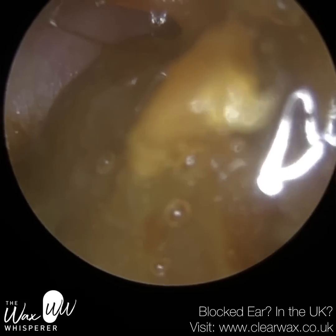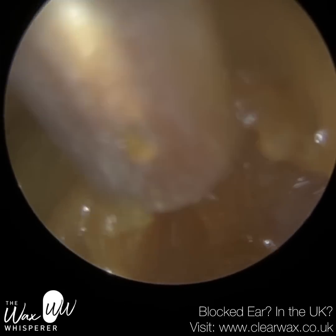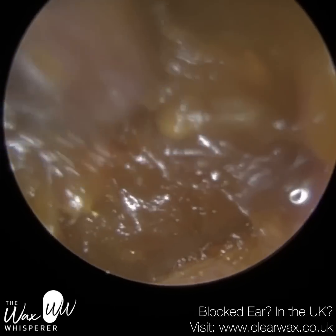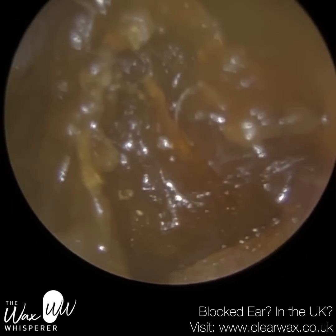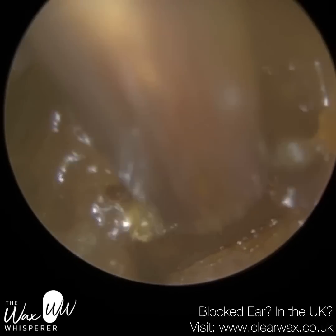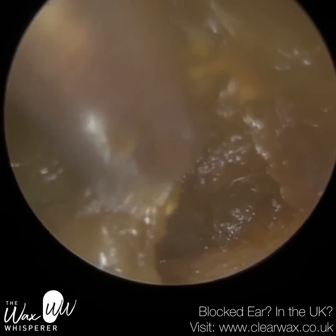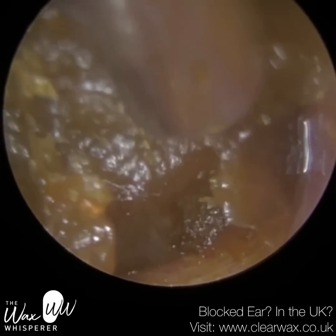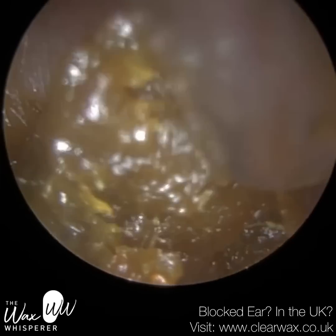And that can even just be a thin sheet. So the ear canal is approximately 2.5 centimeters. So again, you can get an ear canal full right from the entrance to the eardrum, or you can just get a thin sheet of skin, less than 0.1 millimeters in thickness, blocking the whole ear canal, and you'll have the same effect. So sometimes it's not even quantity of wax and how much it fills the ear canal that causes symptoms. You can have the smallest amount of a thin sheet, and it'll still have the same impact.